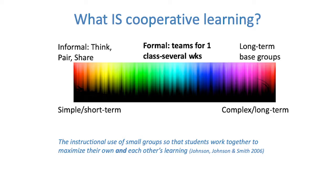Now, what constitutes cooperative learning is quite a wide range of things. I show this spectrum to talk about how you can start on one end with very simple, short-term activities that are cooperative learning opportunities, all the way to more complex, long-term ones. On the left-hand side, the simple short-term ones are things like think-pair-share, which I'm sure all of you do in your classes, and we're going to do a bunch of those today. In the middle is more formal, where you have teams for one class to several weeks. This is what I typically used in my labs, having them work in teams for about 4 to 5 weeks or for an entire semester.